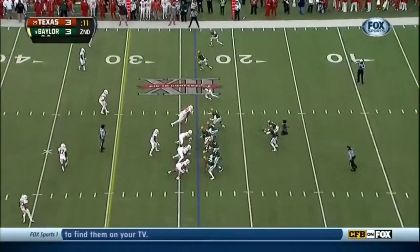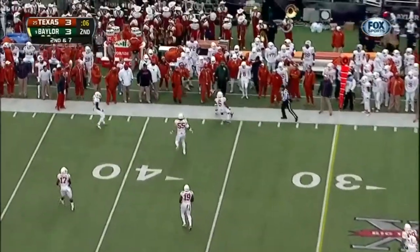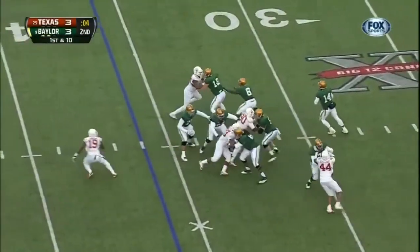Glasgow Martin with the upset against Oklahoma State. Outside. And Joey here as we head into halftime.